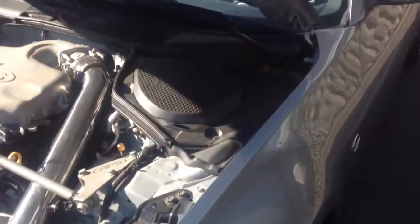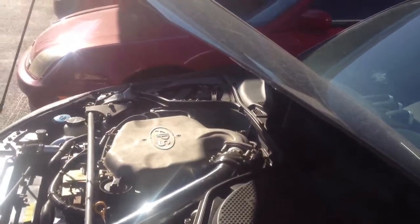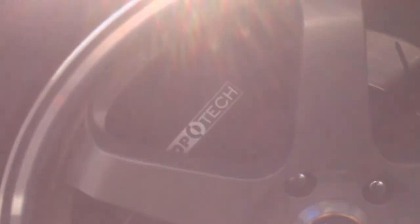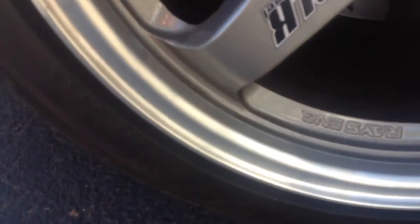Alright, it's September 11th at about 4:30 Pacific time. As I said, we'll go around the car, show you the little odds and ends, and try to make it as clear as possible. There's the Stoptech text right there, 4-piston front, 2-piston rear, and we can go around the rims. You can see that they are a little bit brake dusty, but in great condition.